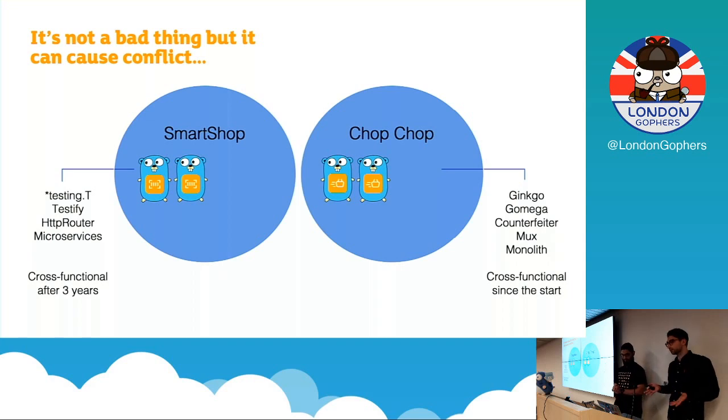In Smart Shop, we were using vanilla testing and Testify to help us with our mocking. We had Julian Schmidt's HTTP router. We were microservices from the start. We've got over 20 of them in Smart Shop. And we were only cross-functional after 3 years of development. So what happens when someone moves team, right?